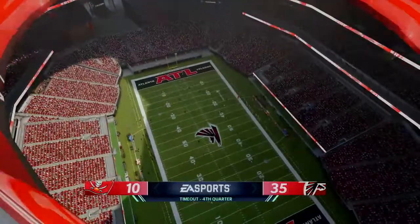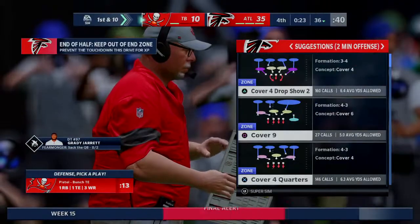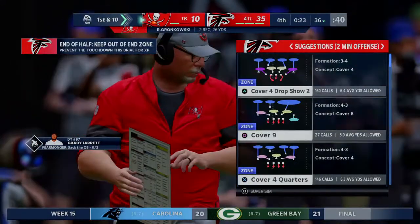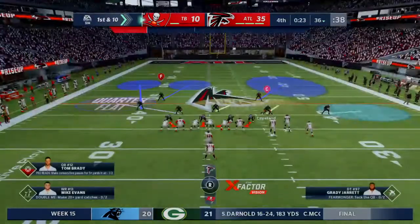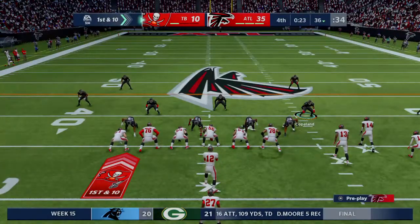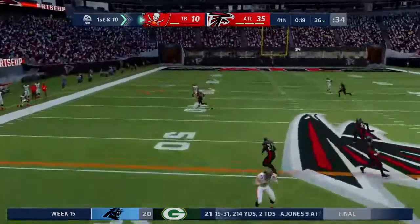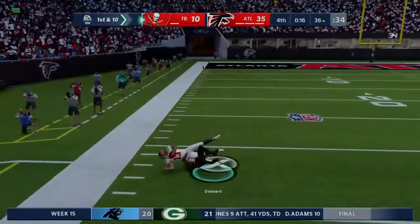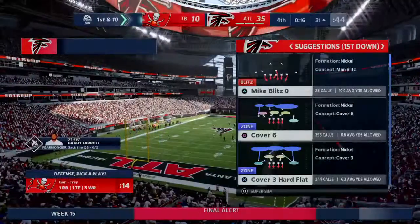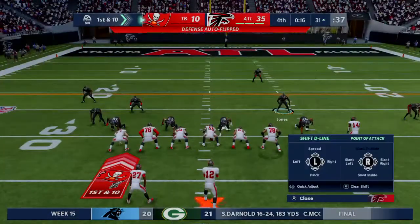Gronkowski's got it on the crossing route. The Bucs going to go ahead and use the 2nd of their timeouts as the clock stops with 23 seconds to go in the game. So signs of life in what's been a dormant offense in this second half. Here's 1st and 10. From the gun, Brady. He's going to let it fly. And that's caught inside the 35. The Bucs forced to use their 3rd and final timeout as they get it with 16 seconds remaining on the clock.